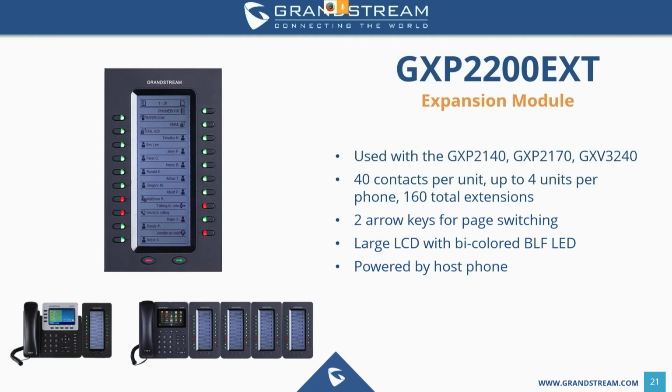So just to wrap up here, I mentioned this earlier, our GXP 2200 extension module. It pairs, as you see on the slide, with our 2140 and 2170 from the GXP series and the GXP 3240, one of our Android IP video phones. You can pair 4 of these devices. Each extension module gives you 40 contacts per unit, up to 4 total units, for 160 extensions. Each unit has 20 contacts on each page with a total of 2 pages. Full LCD backlit extension module. Works with the 2140, 2170, and 3240.